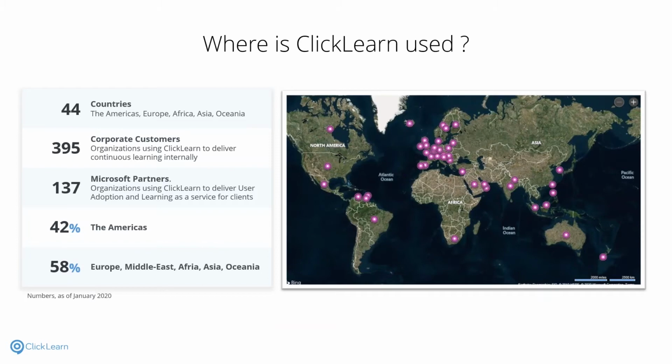If we look at where ClickLearn is used, it is used today in 44 countries. We have 395 corporate customers, Microsoft Dynamics customers using Business Central across the world. We also work with Microsoft partners, and Innovia is one of our favorites. We have 137 different partners, and a strategic partnership with Innovia as well. It's divided so that 42% of our customers are in the Americas, and 58% are in the rest of the world, mainly the US and Europe.